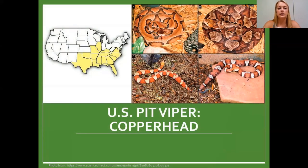The first United States pit viper that we can talk about is our copperhead. If you look at these pictures over to the right, these are all different copperheads and different patterns that can be associated with the copperhead. You need to remember that not just one pattern is definitive of the copperhead. If you saw any of these, you would need to be concerned. In the picture on the left, this shows where these copperheads like to live. Mostly they're in the southeast United States. They do extend a little bit north, but as you see here, they are in Texas.